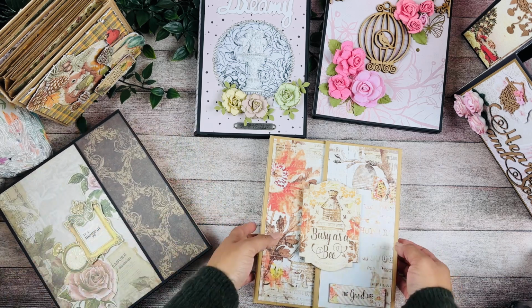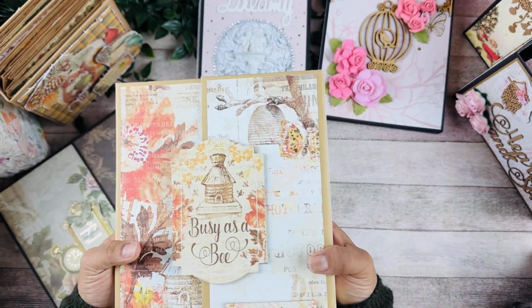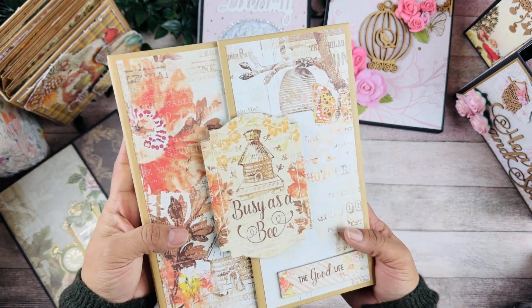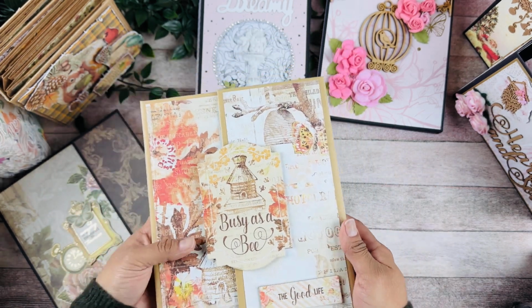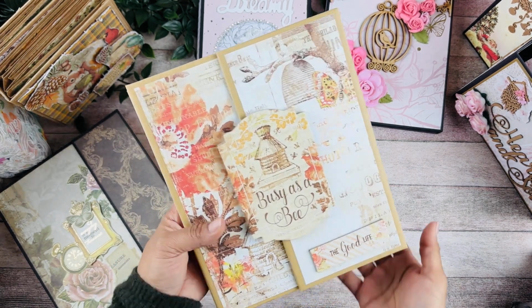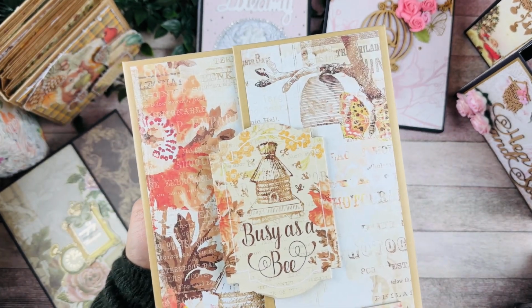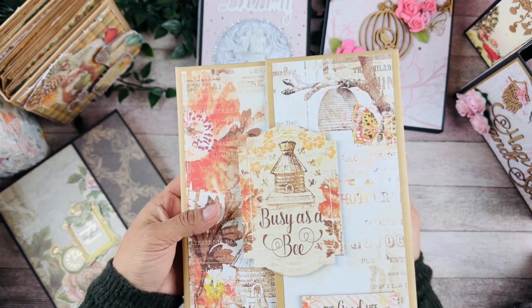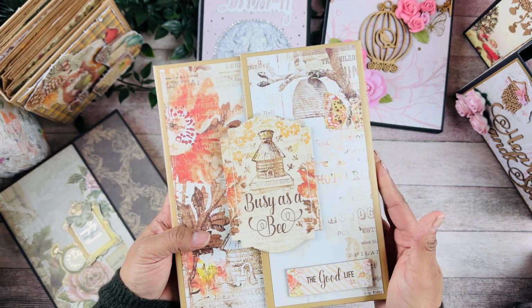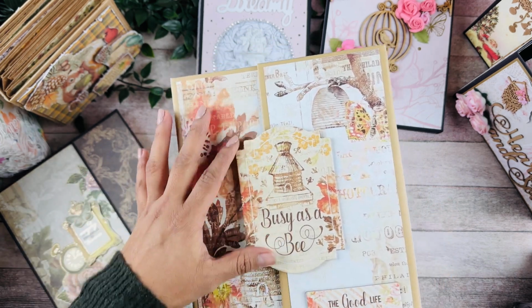This first one here is the Busy as a Bee, and I do have to say I love all of these projects, so you're going to hear me say that a lot. The only reason why I'm having this sale is because, as you can see, I have way too many and I'm running out of space. So I need to send them to new homes that are going to love them, hopefully as much as I do. This is a collection by, I believe, Blue Fern Studios. It's a beautiful collection. I don't think you can find it anymore.